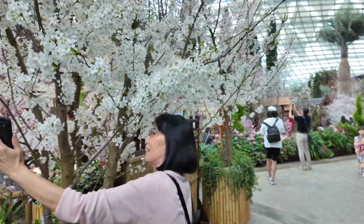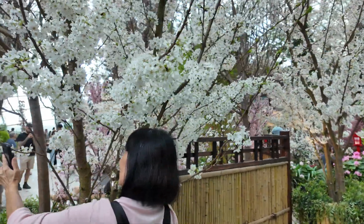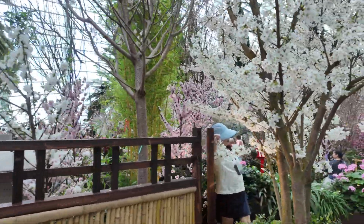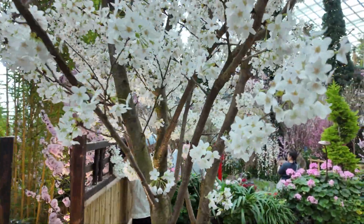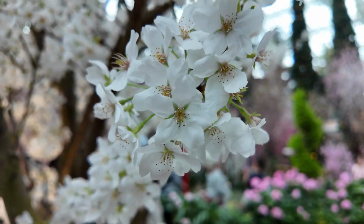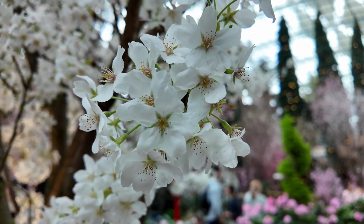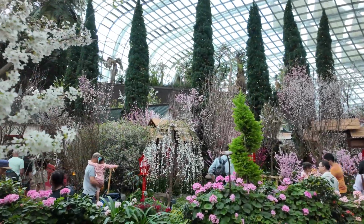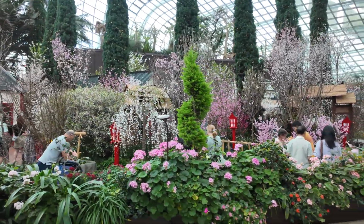This is pretty. It's sakura in white color. These are real sakura flowers. Look. Nice. Thank you.